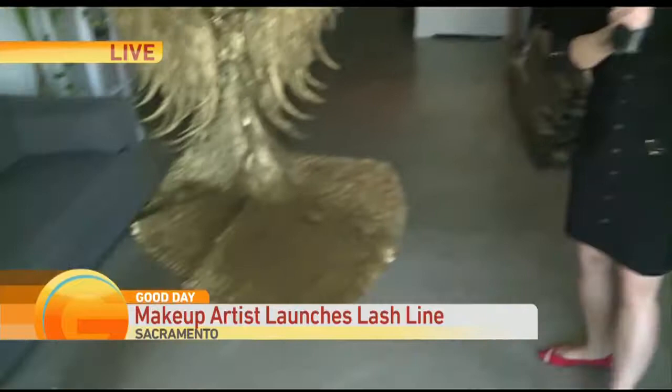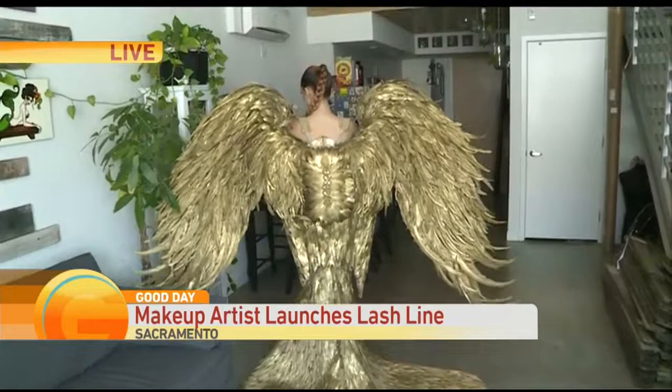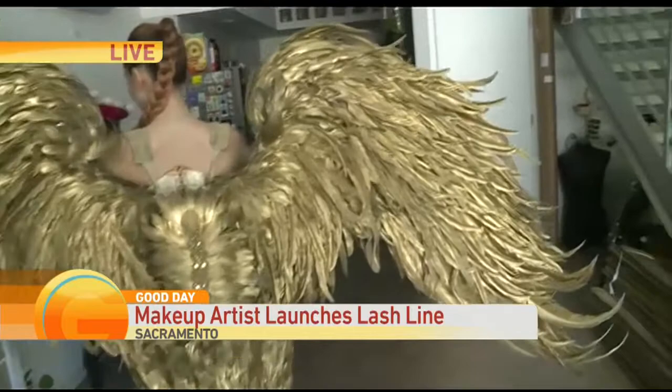Okay, so let's start off by showing you the back of Lemmy's beautiful costume. Now, you designed this costume, which now can just transfer right over to Halloween, but you designed this, and Lemmy, show us what the wings can do. Yeah, so I designed this with over 3,000 feathers, hand-painted, into this metallic gold effect. And the inspiration was the Mexican independent angel.